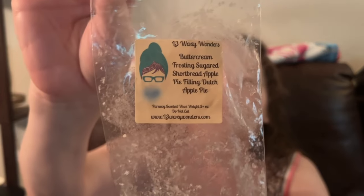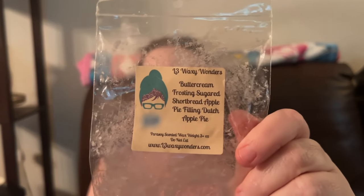From L3, I did buttercream frosting, sugared shortbread, apple pie filling, and Dutch apple pie. This was in a puppy pack. This, you guys, was delicious. It had just the right amount of spice, and it could be because that buttercream, all this buttercream, that shortbread note, it could totally have calmed down the spice a little bit. Not that I mind spice. But it was like the perfect blend of a baked apple, a little bit of spice, a creamy, rich buttercream frosting, and a shortbread. It was so good. I would definitely get that again.